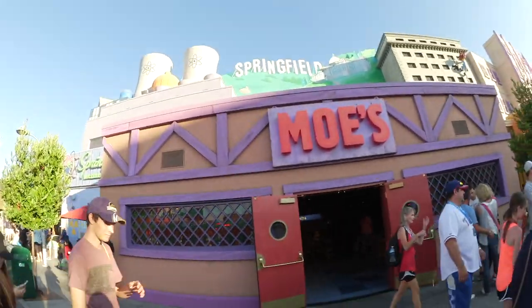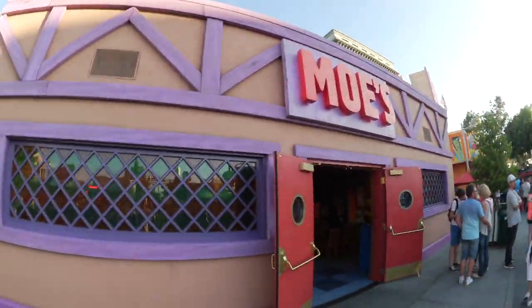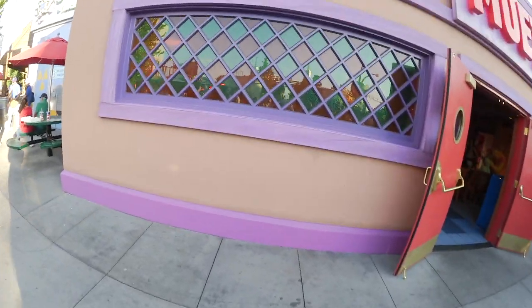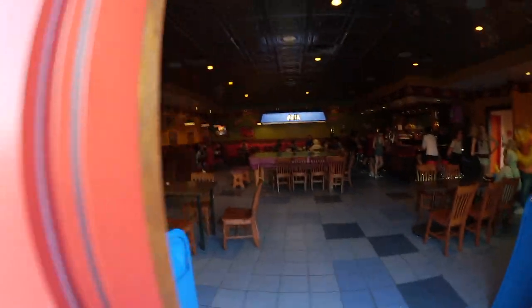Are a PVR Life fan, so we just got done watching the special effects show. It was pretty dope. Check out this right here. Big mode. Hold on. That's inside Moe's bar from The Simpsons Show. But the special effects show was cool.